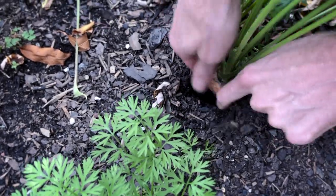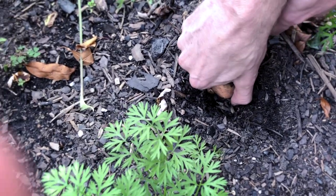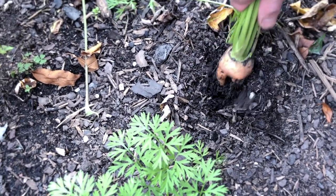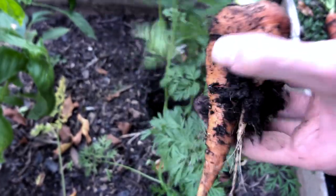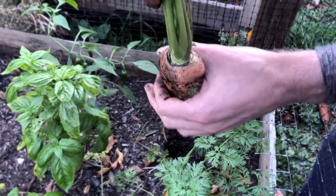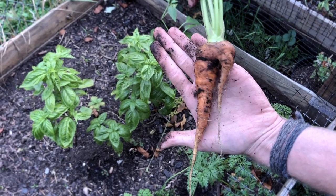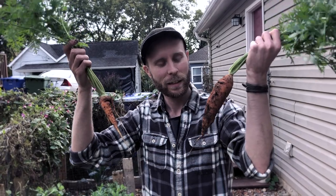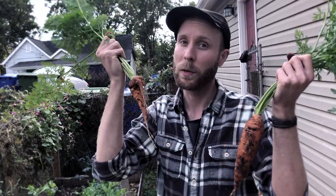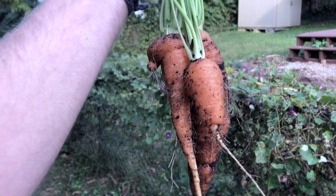Okay, carrot number two. This one feels weird, like lumpy or something. Oh. He's a joke. He looks big on top. Look at this one. Precious. Well, there's a clear winner. It's ugly, but it's still edible. It's still valuable. There they are. Family of carrots. Make up a little babe.